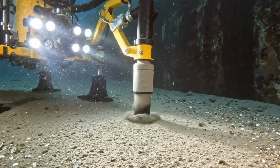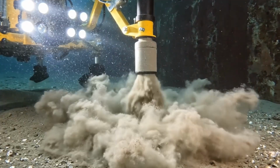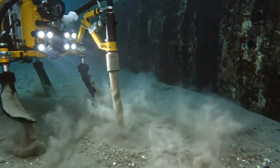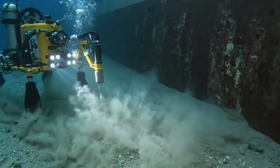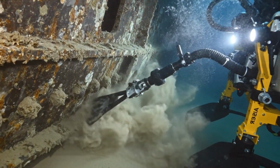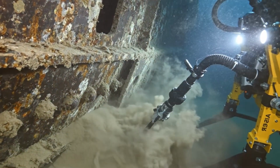Once the cradle is stable, controlled removal of sediment beneath the hull begins. The operation avoids direct jets that could damage already weakened structures. Low-pressure suction systems clear pathways for the cradle's advance. Every inch cleared reveals parts of the ship unseen since the sinking.